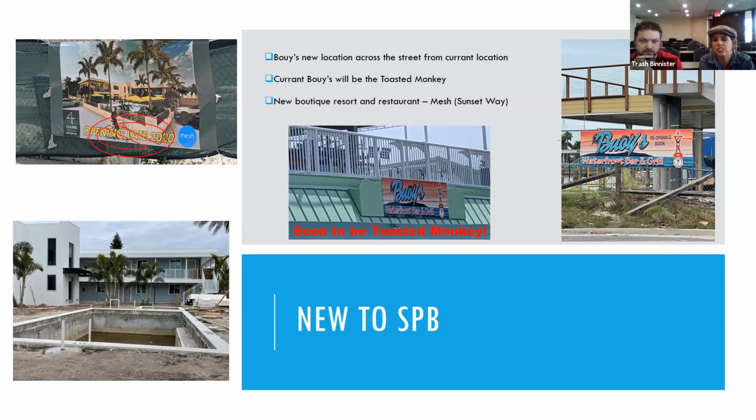So Kelly just asked, so St. Pete Beach is another good place for short-term condo rentals, possible Airbnb and VRBO? Condos and condo hotels, yes. Single family, no. So I hope that answers your question. Yeah, single family homes there are a one-month minimum rental.